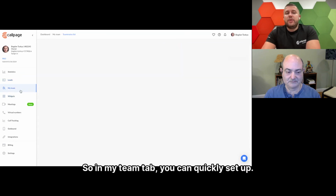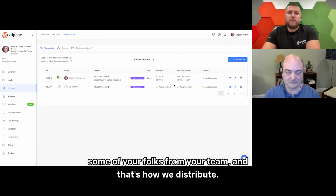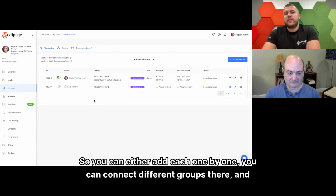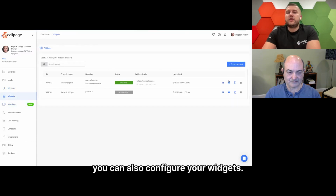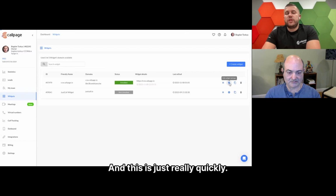So in the my team tab, you can quickly set up your calls from your team. That's how we distribute. You can connect either each one by one, or different groups there, and you can also configure your widgets. And this is just really quick.